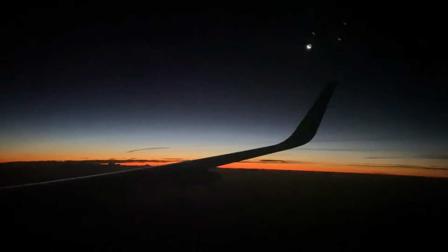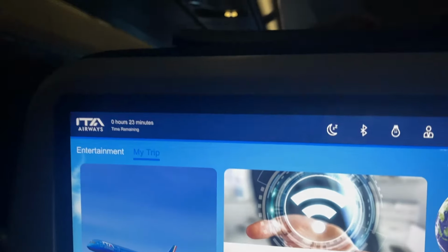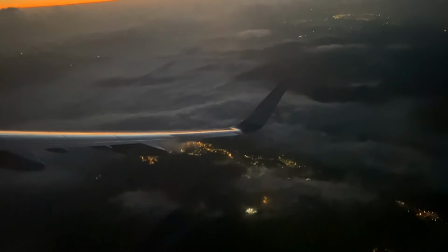About 20 minutes before landing, the sun began to rise, and the cabin lights were turned back on. It's also worth noting that there wasn't a pre-landing meal in economy.